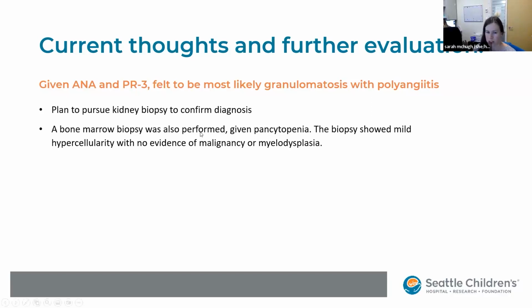So in discussion with the hematology oncology team, it would be prudent to rule out a malignancy with a bone marrow biopsy, and that was negative.